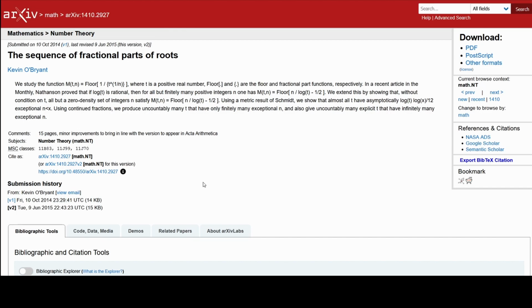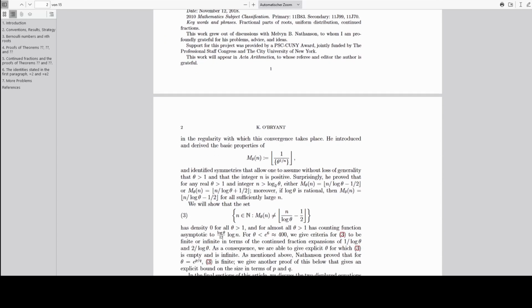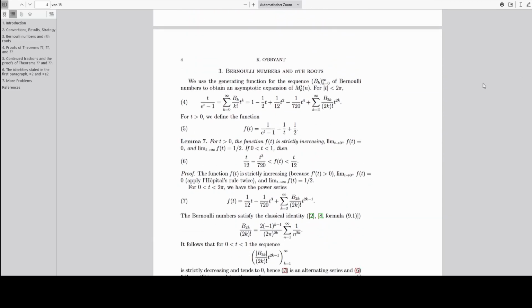For more on this, I would recommend the paper The Sequence of Fractional Parts of Roots by Kevin O'Brien, which discusses exactly this function. Let's just have a look at the first page. You find here exactly the sequence which we've been discussing, and the analysis begins exactly as we've done it, using the expansion of this function in terms of Bernoulli numbers. But then right away with lemma 7, a much closer, much more detailed analysis follows, which gives you a far deeper understanding of what's going on. So I can only recommend that.